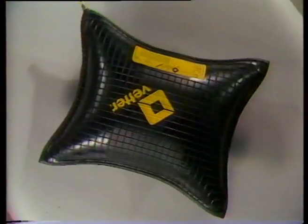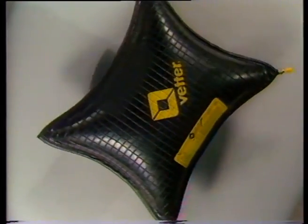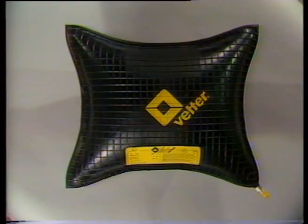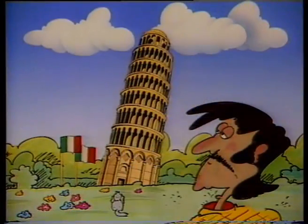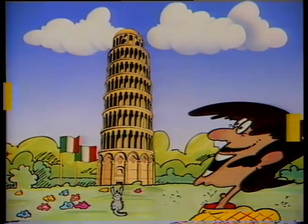Vetter lifting bags, compact but strong. Obviously in this film, we've only been able to show you a small selection of the wide range of uses. You'd be amazed at the number of things you can do with a Vetter mini lifting bag.